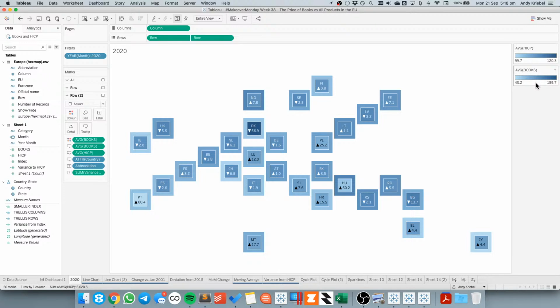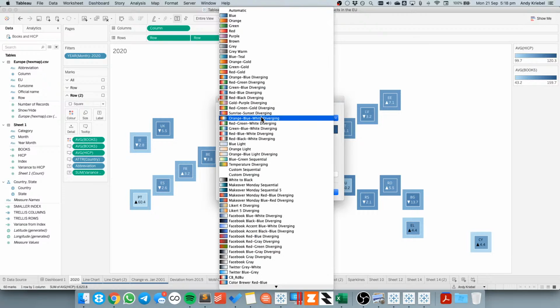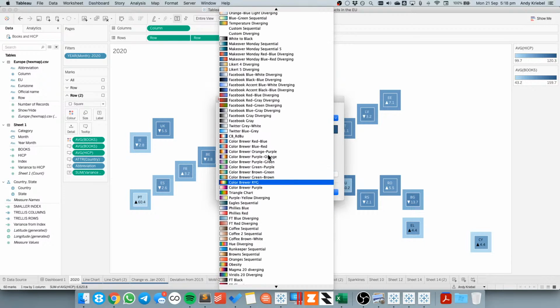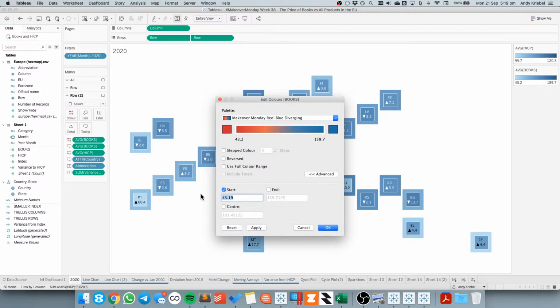Okay, so what I'm going to do is set this to be a, let's see, what color palette should I use? I'm going to use, where's my Makeover Monday, red to blue. Yeah, let's try that. And I'm going to go to advanced. I'm going to maybe start it at 40 and go to 160. And I'm going to set the center to, what would be the center between that? So 80 and 80, so 90? Is that the center? No. What's the center between 40? So that's 120, 60, so it should be 100 is the center. And I'm going to make maybe 10 steps.